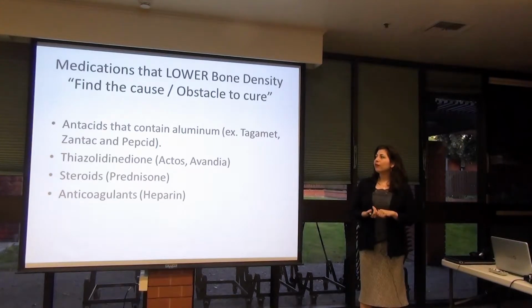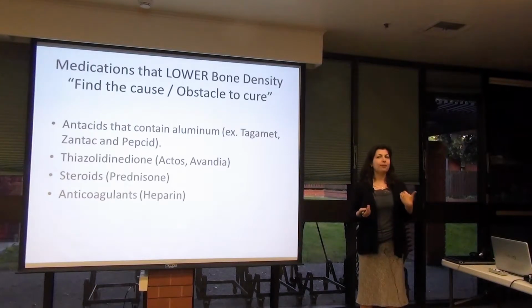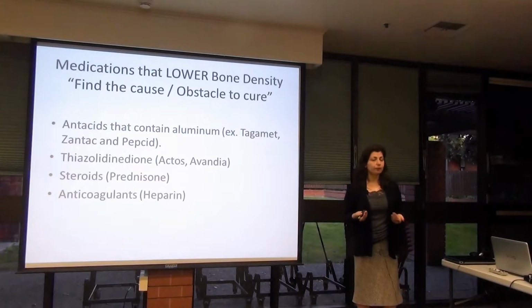So just think about how many people are using antacids every single day. And what happens is their stomach acid gets suppressed. And yes, they're using it because they're having heartburn, but when you suppress stomach acid, your body doesn't absorb the minerals, the vitamins, it doesn't break down protein, and it really gets in the way of optimum nutrient absorption.